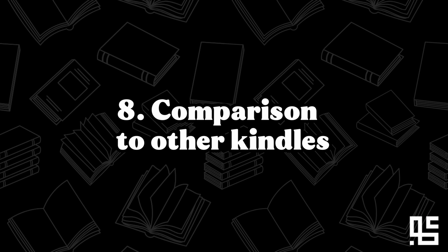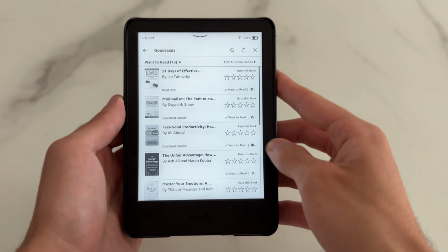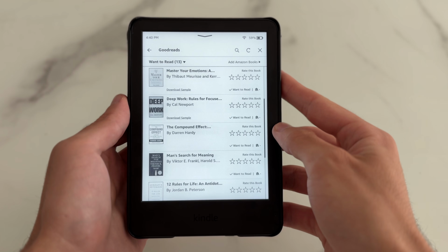The next category I'm going to look at is going to be the comparison to other Kindles. Now, I did touch up on this part in one of my previous videos, which was the first week when I got my Kindle, and I did a sort of small review of it. Nothing as in-depth as this one, but I did mention the comparisons with other Kindles. So if that's something you're looking for, you can also go over to that video and check it out.